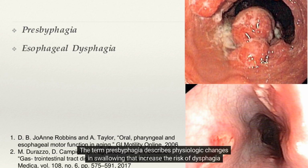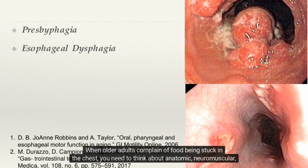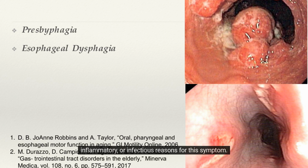The term presbyphagia describes physiologic changes in swallowing that increase the risk of dysphagia and aspiration in the elderly, especially during acute illnesses and other stressors. When older adults complain of food being stuck in the chest, you need to think about anatomic, neuromuscular, inflammatory, or infectious reasons for the symptom.